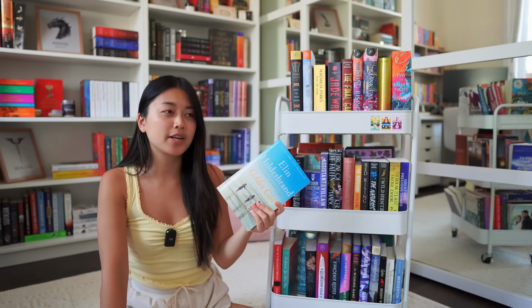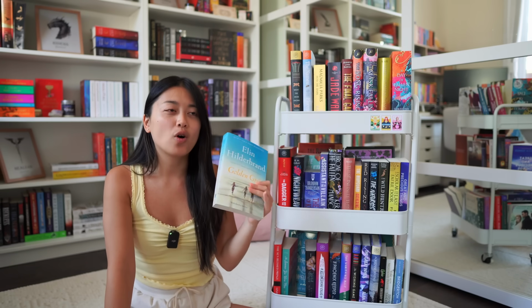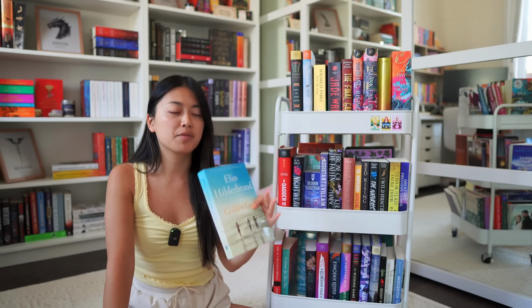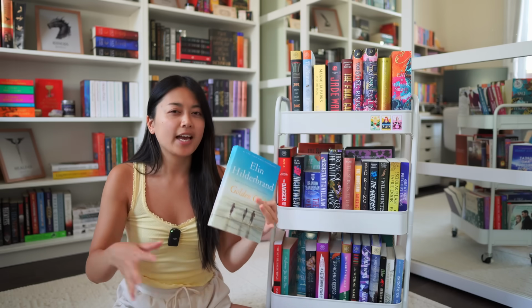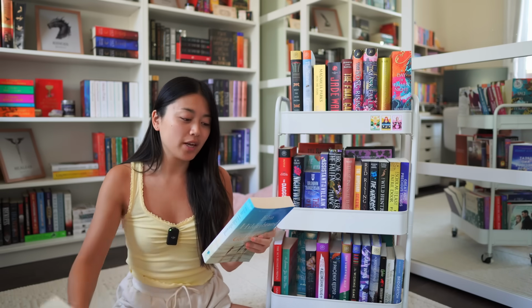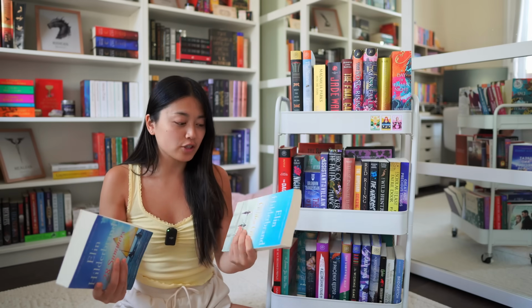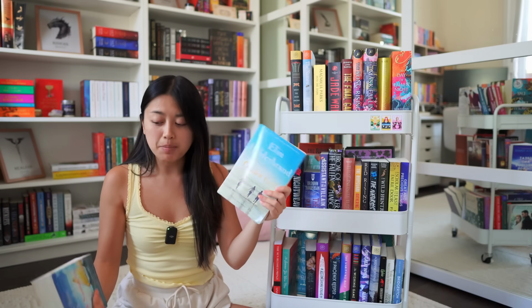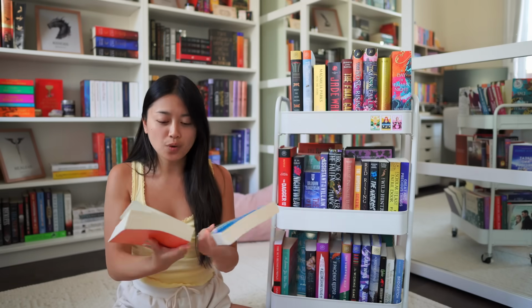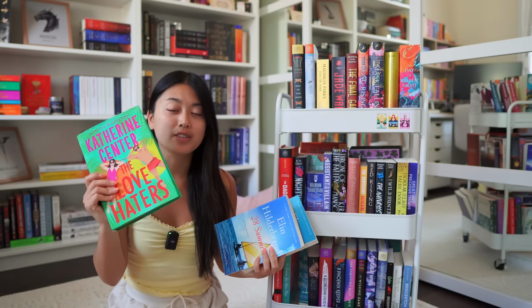I find that Elin Hilderbrand's books can really vary. They're all, I would say, general fiction, but some of them have more of a romance subplot, some of them have more of just a character-driven story, some of them have more of a mystery subplot, so they all have different vibes, which is really fun. So this one sounds like it'll be more of a mystery, and this one sounds like it'll be more of a character romancy based story, or we could just do this rom-com.